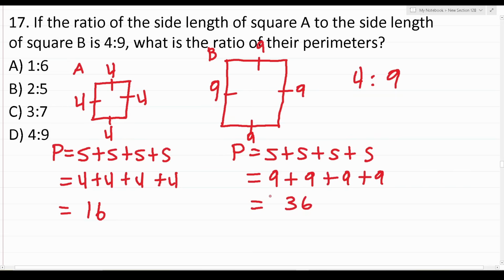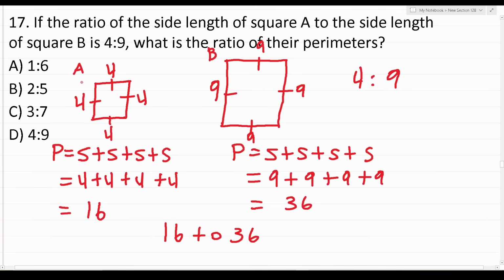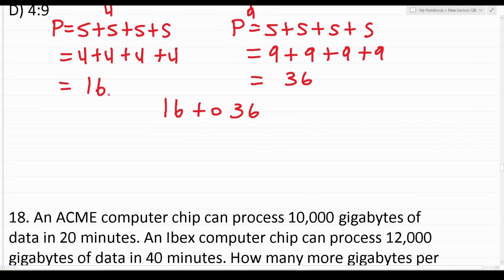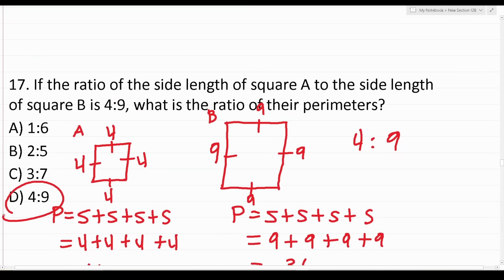All right, so let's compare these two perimeters now. I would say that the ratio of the perimeter of square A to the perimeter of square B is 16 to 36. Unfortunately, however, we don't see that as one of our answer choices. And here's why. We should know that both 16 and 36 are divisible by 4. 16 divided by 4 is 4, and 36 divided by 4 is 9. So as we can see, the ratio of their perimeters is 4 to 9, which is D, and of course, that's the same ratio as their side lengths.